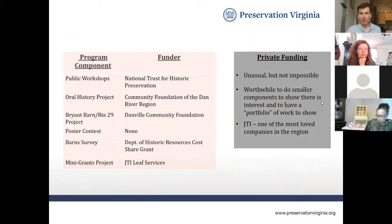So I wanted to show we were able to get grants for all these different parts of the program. We had a National Trust grant for the workshops. Then we had some community foundation grants. As Aubrey was saying, we had a cost share grant from the Department of Historic Resources to do the survey. But JTI Leaf Services is a private company, and that was the grant that really was able to push this project to another level, to really do some bricks and mortar type repairs on these barns. It's been a program that combines community engagement, but also bricks and mortar type repairs and real preservation and some academic work as well.